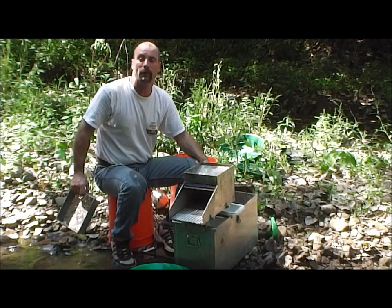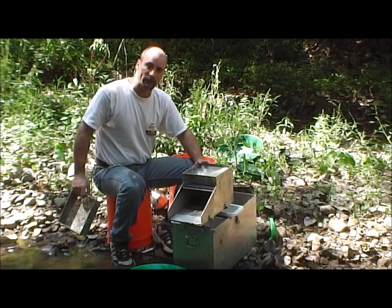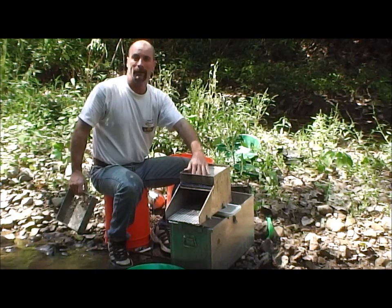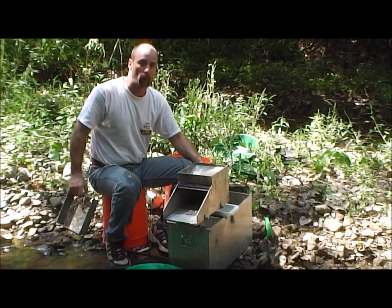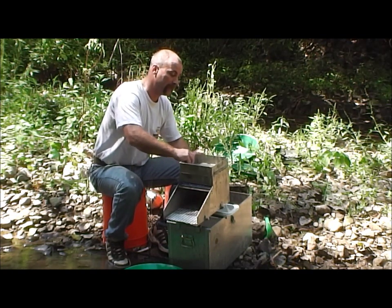But I've run numerous buckets through this machine, and I have not run enough yet that I've actually had to clean this miner's moss out halfway through the day just to see what I got, or at the end of the day. It does take quite a bit of dirt to make it build up that fast.